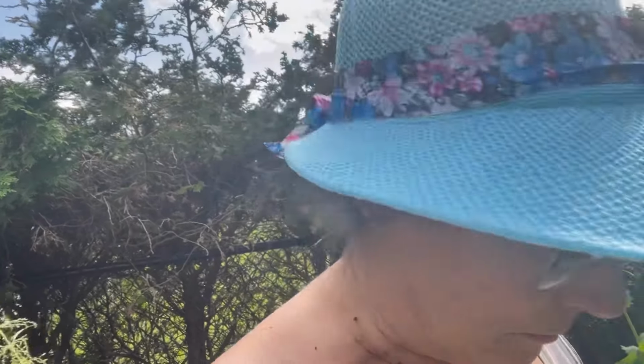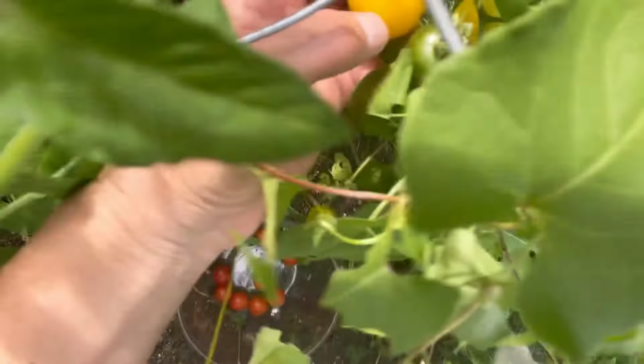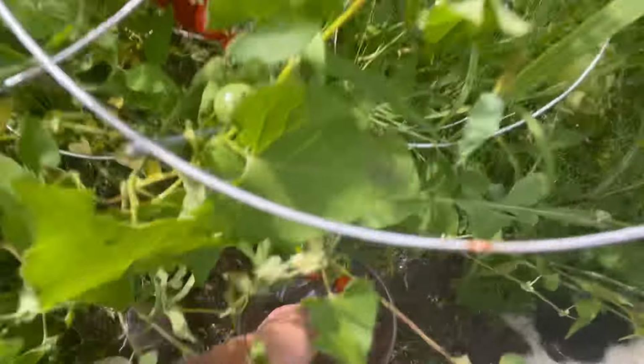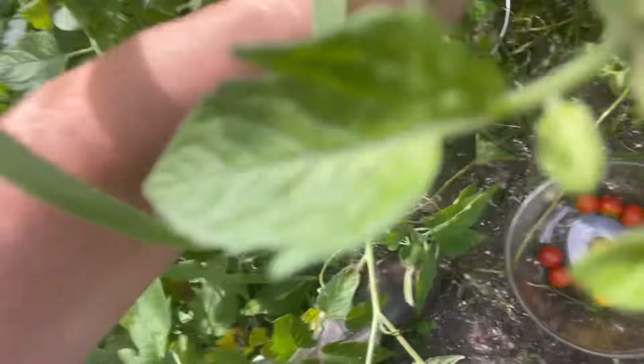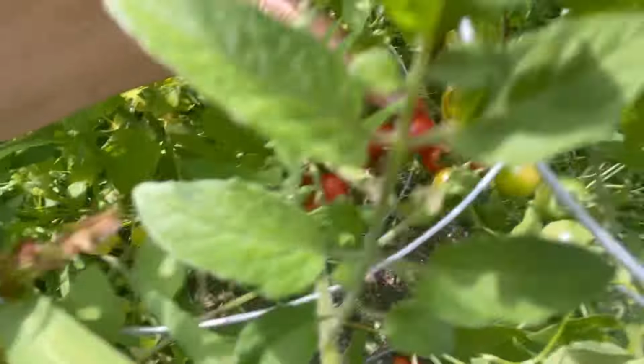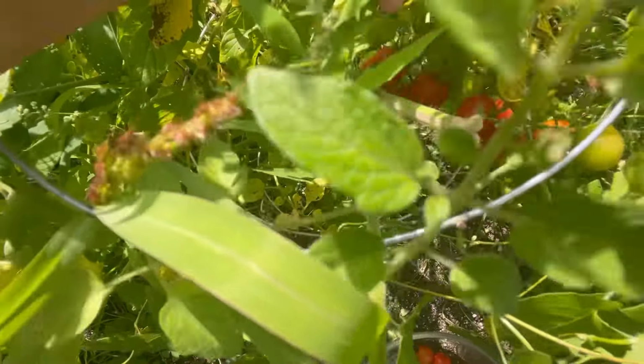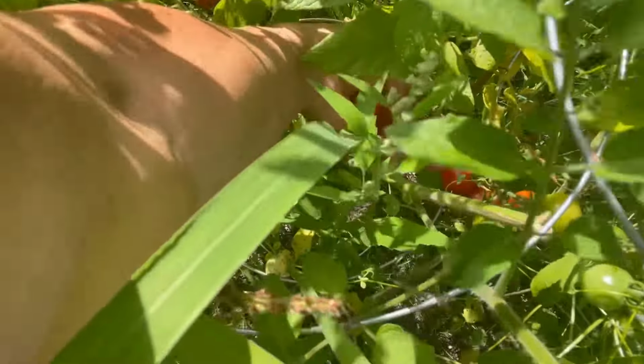Like candy. So here's some beautiful, oh, here's some yellow ones too. I'm gonna get that guy. But then over here, and they're just hanging, you can see them. Look at this. Just hanging, waiting for us to pick them. Right?